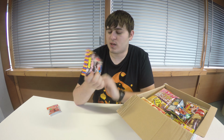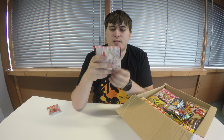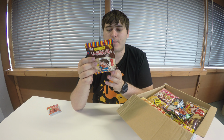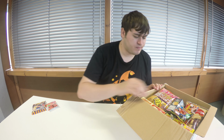We got some rice cracker discs here with some sauce. It's hard to tell what this is from the packaging, because sometimes you find it's jam in there, or you can find Hokkaido red bean paste, all sorts of different things to go on top of those crackers.